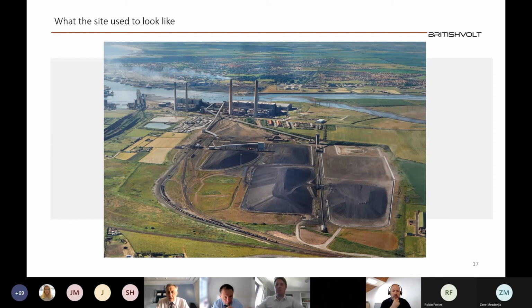Well, this is what the site used to look like. So this is in the 1960s, we think. You can see the 2 coal-fired power stations at the top, okay, from a different era of carbon intensity, I think it's safe to say. The site we've actually bought is the one where all the coal stocking is actually shown there at the moment. It looks very different now, as you're going to see in a minute.